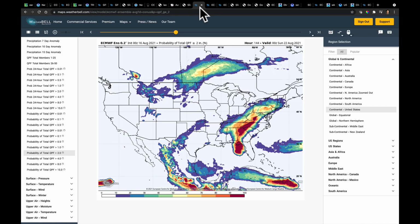So this is the map showing you the probability through this Saturday of getting 2 inches of rainfall. So you can look down here at the bottom and see the probabilities, and you notice that much of the heaviest rainfall is in the Appalachian Mountains. And so I'm going to be on the lookout and very concerned about the flooding threat in that area.